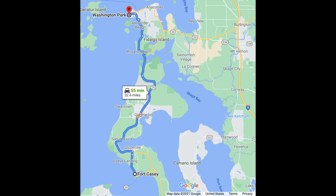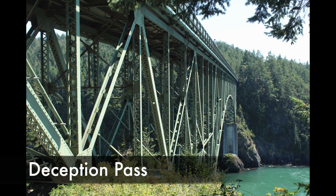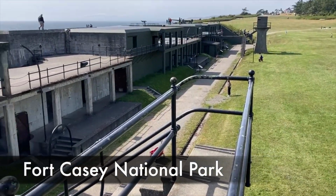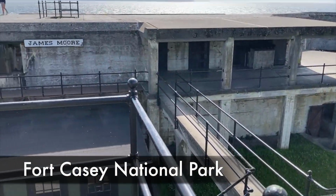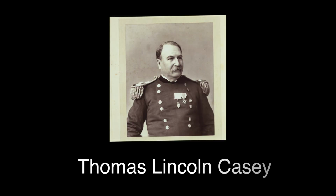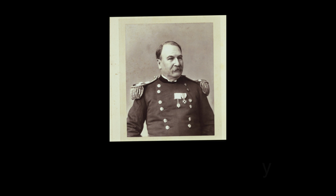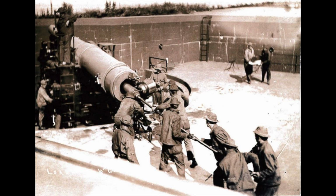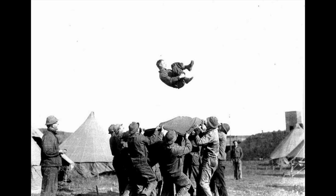From Fidalgo Island, we drove an hour south across Deception Pass and to Whidbey Island, where we planned to meet our cousins at Fort Casey State Park. Fort Casey was one of the three major forts built on the island to defend the country by sea. The fort is named after the U.S. Army Chief of Engineers, Thomas Lincoln Casey, and construction began in 1897. Officers and soldiers also lived here, where they trained, drilled, and apparently threw each other in the air using blankets. How fun does that look?